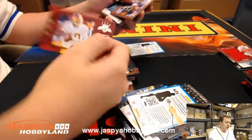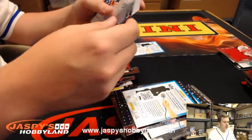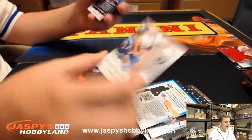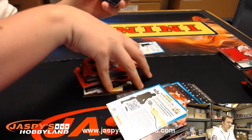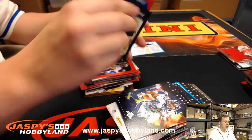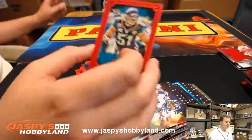RG3, Buck Allen, Luke Kuechly. We got Dorial Green-Beckham, Ghost of the Post, Dave Casper, Demaryius Thomas. We got Garrett Grayson, Phillip Dorsett, and the last card of the break is Paul Polizzi.